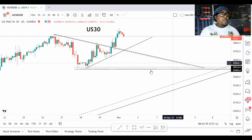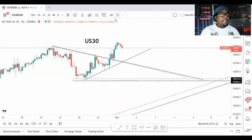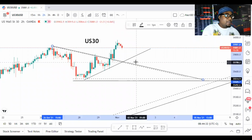So we are on US30. On US30, we had so many things happening. Firstly, we had this wedge. The market was just respecting, I mean, sorry, not that one. It was this one. We drew this one. Then the market was just going straight like that, then we broke that resistance, and we also had a very quick retest before the market pushed higher. Which makes the wedge no longer valid. So let's remove that. That wedge is no longer valid.